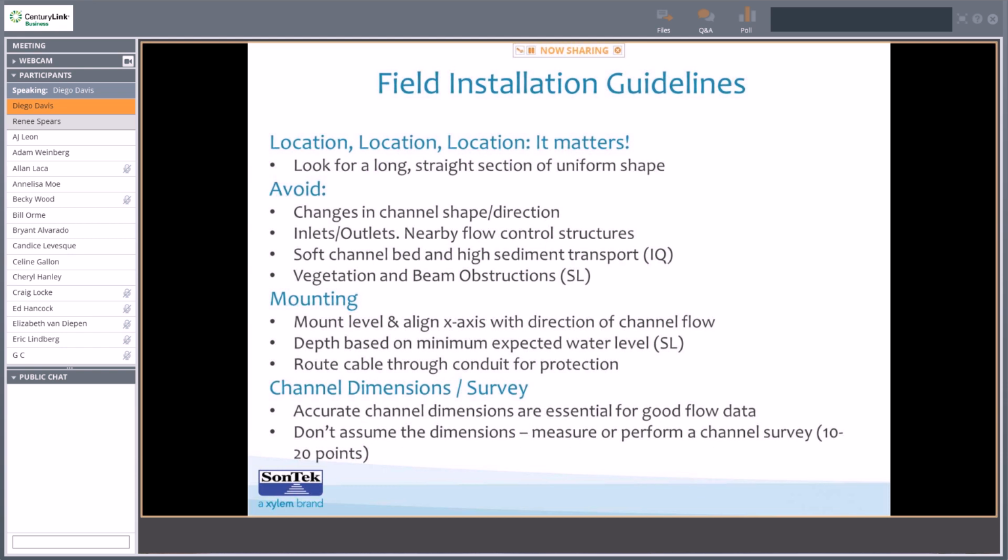For side-looking instruments, the big consideration is going to be vegetation and beam obstruction. So if we are looking out into the channel, but then we have a wall of, let's say, algae growing up, and it interferes with the beam path across the whole channel, then we're only going to be measuring the distance between the sensor and the nearest obstruction. So it's important to have a cross-section that's free of debris, vegetation, obstructions, and that's going to be very key for the side looking. Mounting is also very important, especially with the up-looking options.